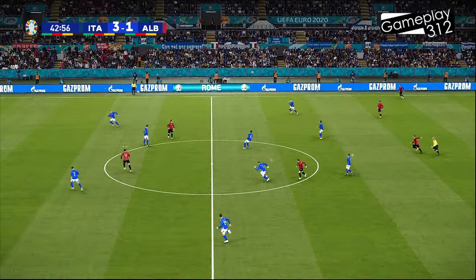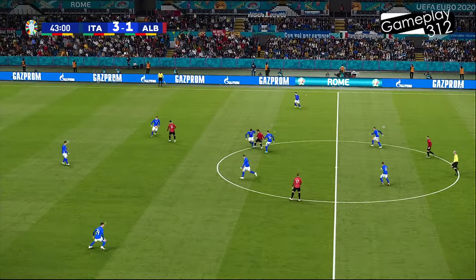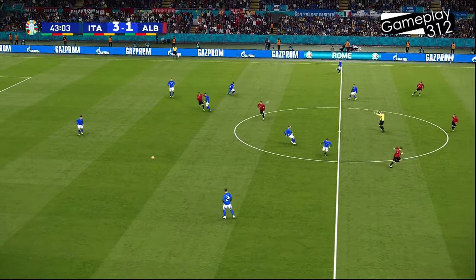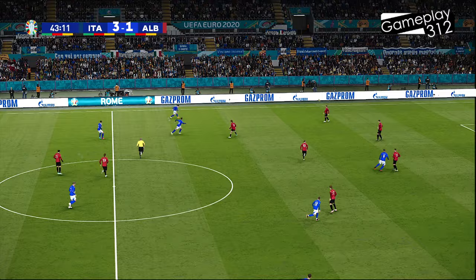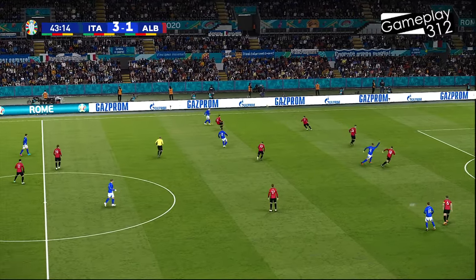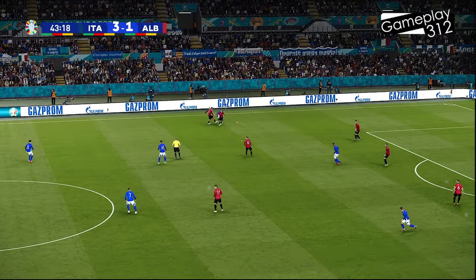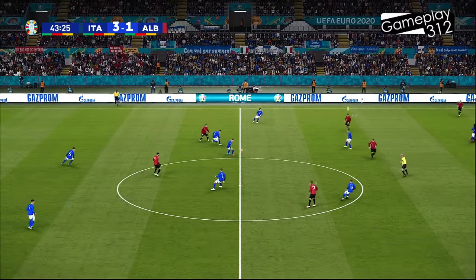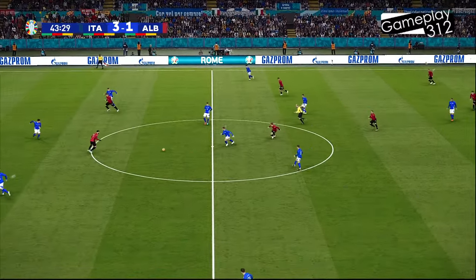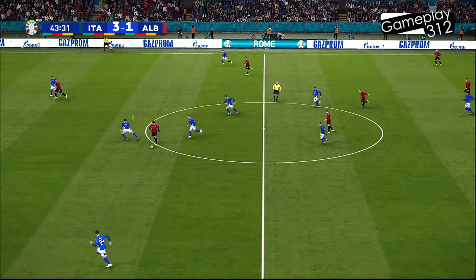Oh, can he get onto this? Well, he acknowledges that he should have come up with something better there. The movement was good, but the pass lacked authority, a cause of mild frustration. Pinches it off him, and that is played back to front. Broja. Excellent challenge there, uncompromising.